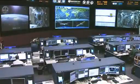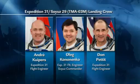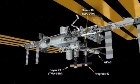Today also, the crew members that are getting ready to leave, Oleg Kononenko, André Kuipers, and Don Pettit, are conducting emergency drills as they get ready to depart, and they will also be doing some additional packing of their gear, getting ready to get into their Soyuz spacecraft and come home.